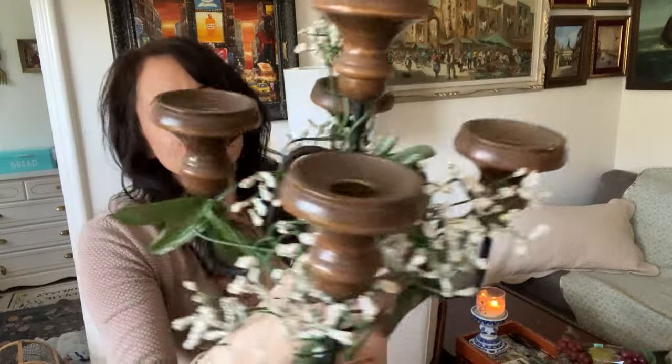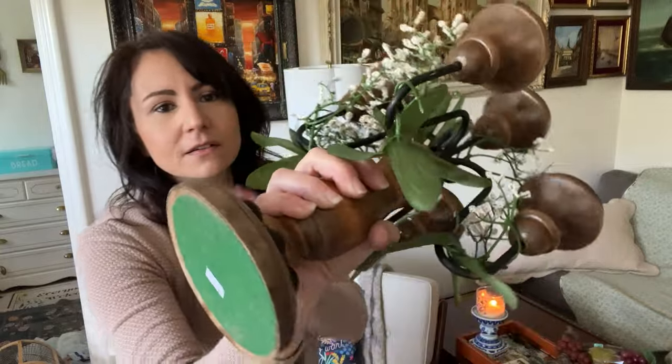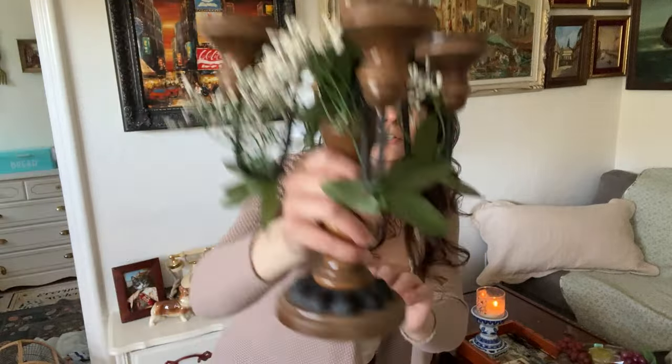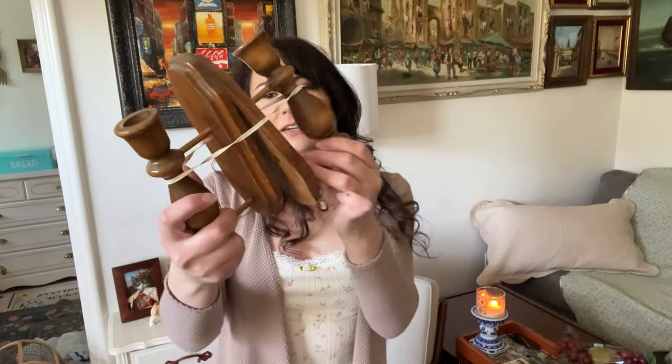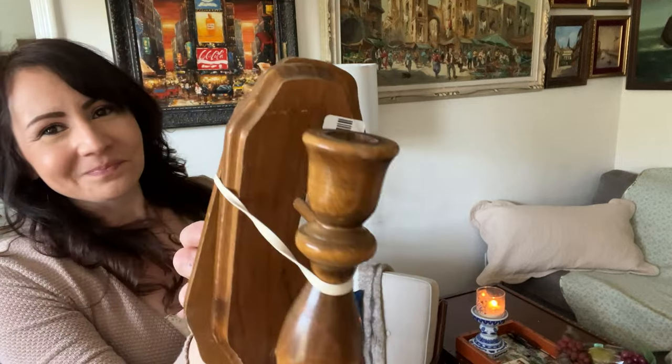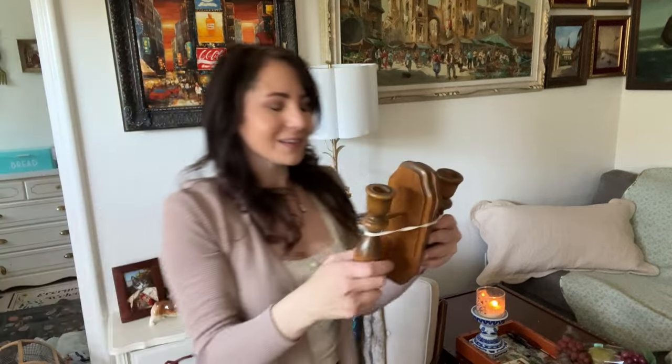And I don't know, this was kind of strung around it, but I'm digging it. I'm here for it. I love it. So I just think it's cute, and it's a good piece, and I love the black on it as well. Hang these up, $4.79, also at that Goodwill. There's two of them, vintage little candlestick holders to put on the walls. I love these.